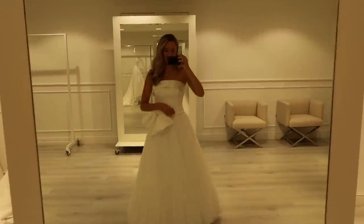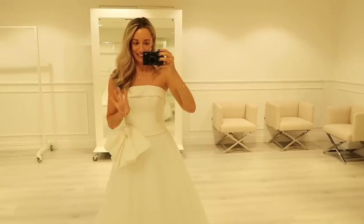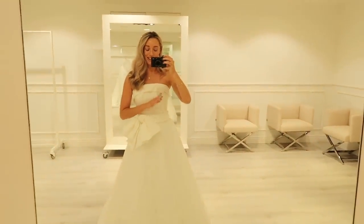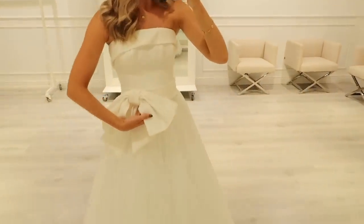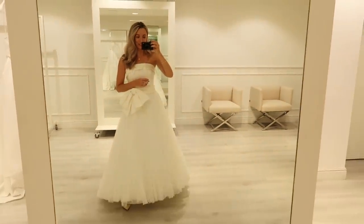A lot in the hour that I've been here. So within Rosa Clara, Aire is another brand, and this is Aire Atelier. So every part of this dress can be customized. We are discussing different skirt fabrics, different top fabrics. This beautiful little bow is removable. The bodice is beautifully structured, and it's just a lot of fun trying on lots of different designs.